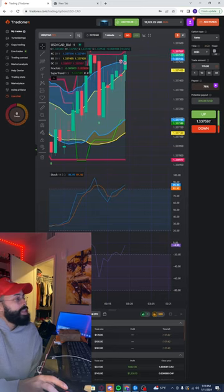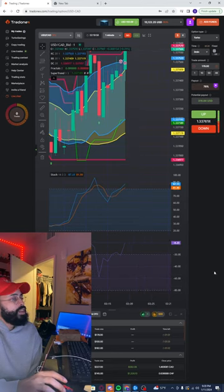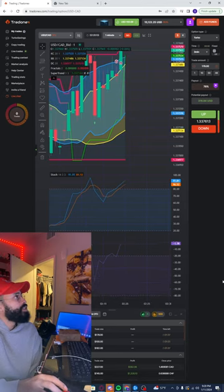But if you're not in this already, I'm in this already. I have three entries, actually. I kept taking entries as it pushed up. But I don't recommend you take this many entries, especially because there's a chance this candle closes up there. And if it does, the supertrend's going to change.